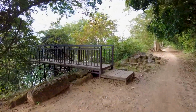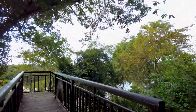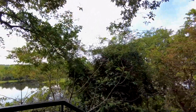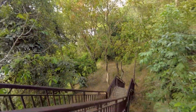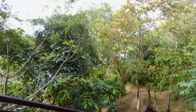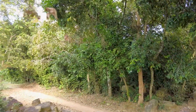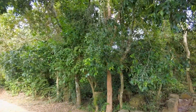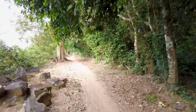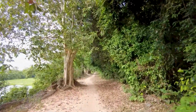There's a strange set of stairs here. Don't know why you'd want to go down there. Perhaps when the water's high, some of the boat tours bring you around to look at that little temple and you come up those stairs. Not sure. Anyhow, let's go. Western side coming.